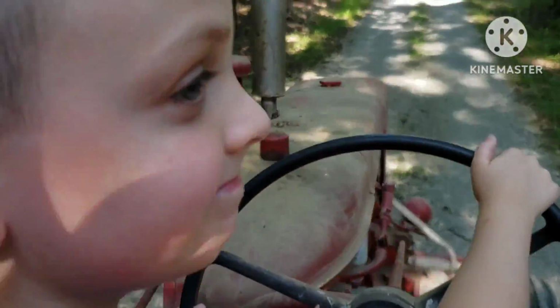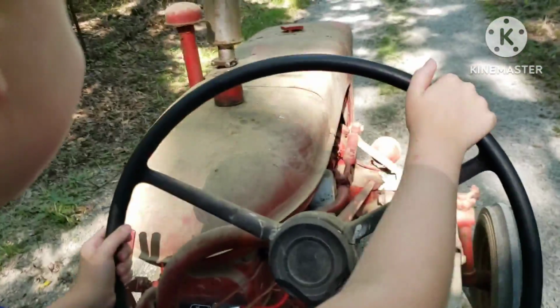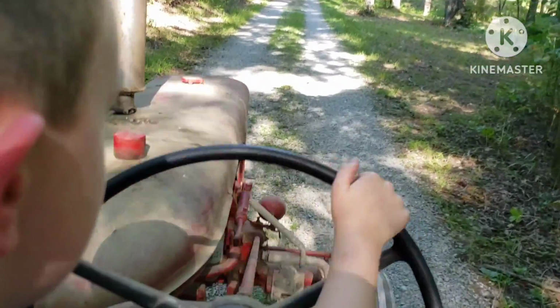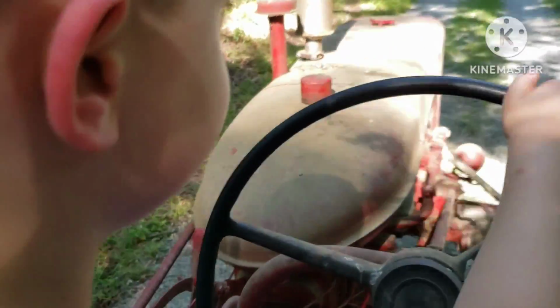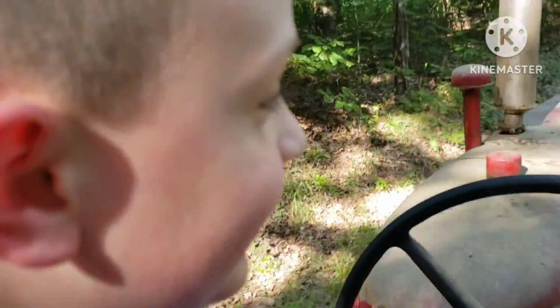Here, y'all. Got me my own little driver, don't I, bud? Yeah. You're doing a good job, bud. Thank you. You like driving a tractor? Yeah. Later, y'all.